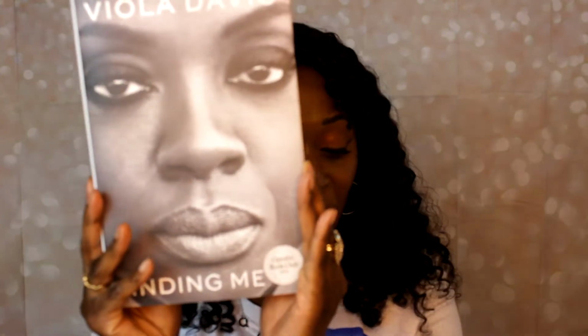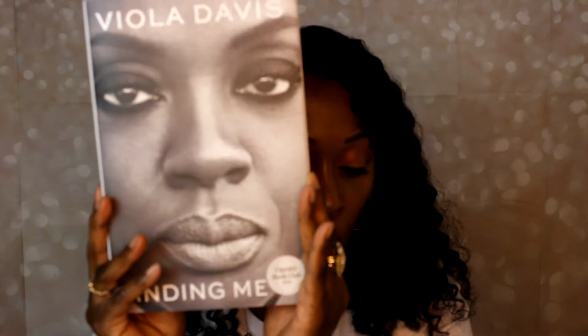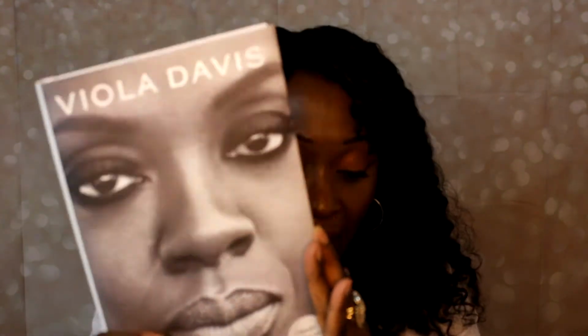So the first thing I'm going to pull out is what's sitting right on top. So guys, we have a book. This is Viola Davis's book called Finding Me, and it's valued at $30. It is a hardcover book, guys, so that is awesome. And I did hear something about this book. I believe Oprah was talking about it. If I remember, she did an interview with her talking about the details of this book. So I think this will be a great read.